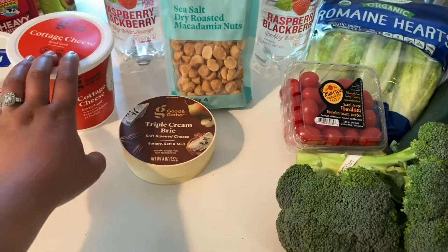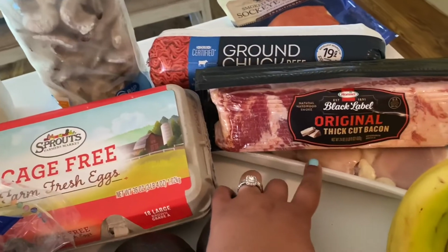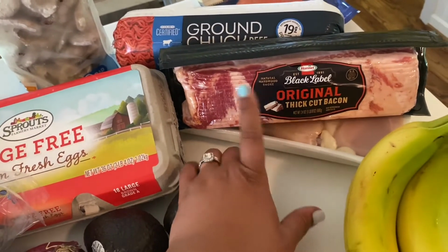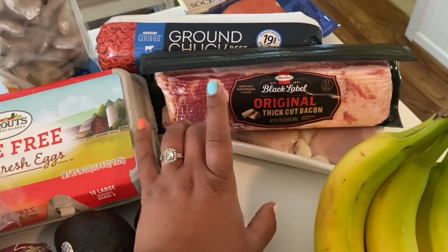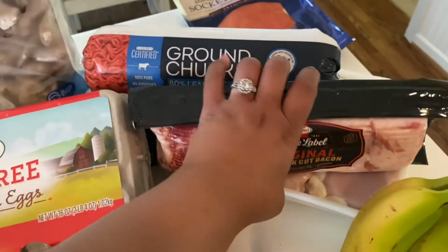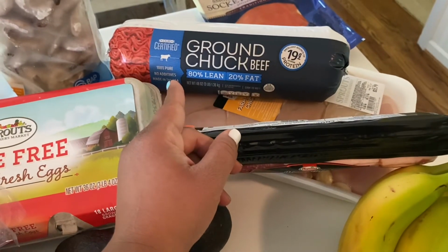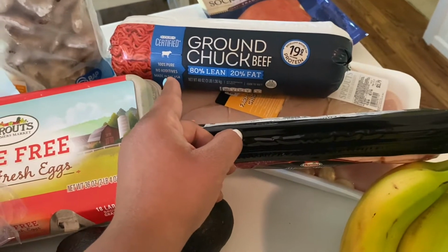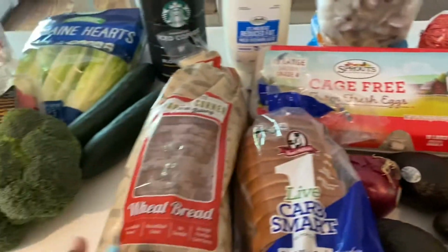And then we obviously have our cottage cheese, which is a good quick lunch too. And there's chicken. We're gonna grill out some chicken and hot dogs. And then for breakfast options, we have bacon and eggs. And then for the ground chuck, I honestly can't even remember what we got that for, but we needed it for one of our recipes.